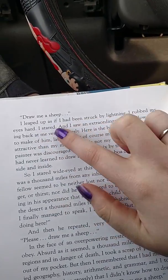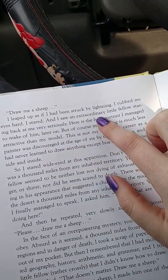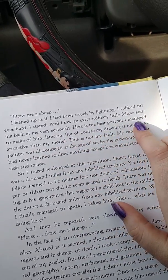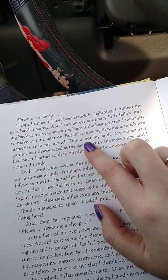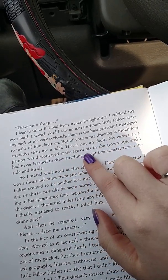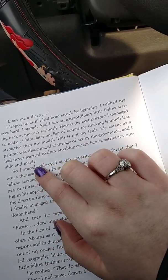I leapt up as if I had been struck by lightning. I rubbed my eyes hard, I stared, and saw an extraordinary little fellow staring back at me seriously. Here is the best portrait I managed to make of him later on, but of course my drawing is much less attractive than my model. That is not my fault. My career as a painter was discouraged at the age of 6 by the grown-ups, and I never learned to draw anything except boa constrictors outside and inside.